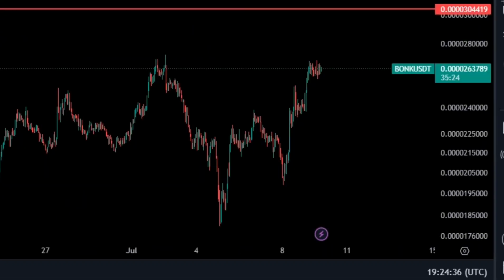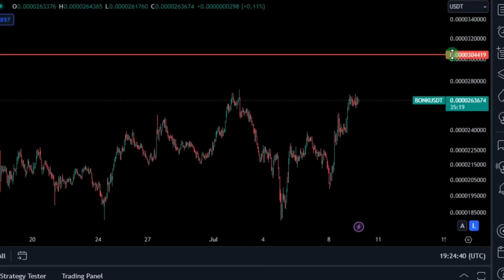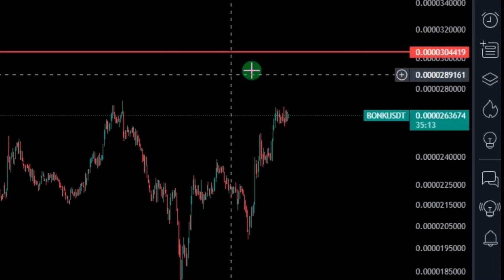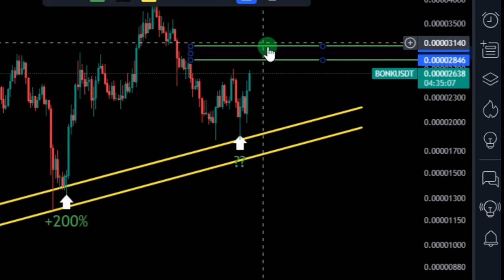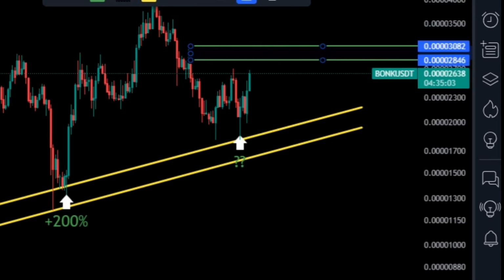If you are heading to the 1 hour time frame, we have a clear resistance at around 0.0030444419. That resistance point on the 1 hour time frame is similar to the one we have on the daily time frame. That is to tell you that zone is an extremely important zone.